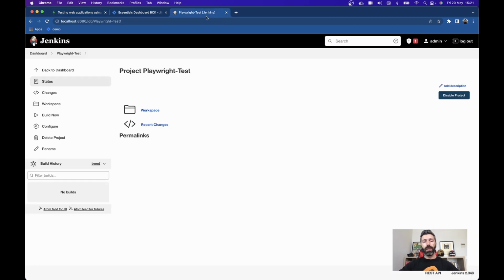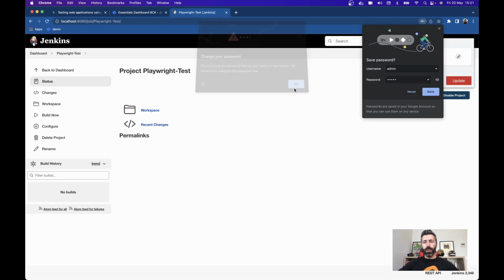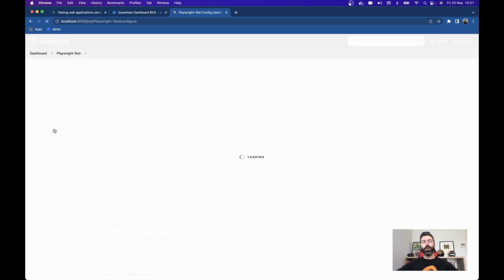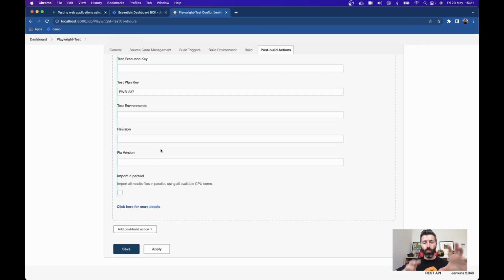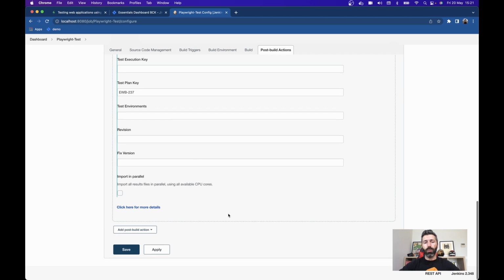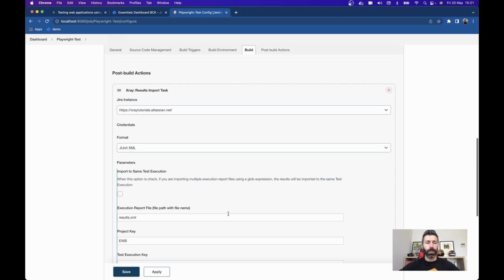But we have the availability, and let me just, probably I'm going to authenticate again, of course, a lot of time has gone. Okay, now I can go and show you the configuration of a pipeline. And one of the steps that we have available, if you install the Xray plugin on your Jenkins, is on the post-build action: you now have the ability to add an import task by Xray that actually will help you import those results back that you are executing from your pipeline.